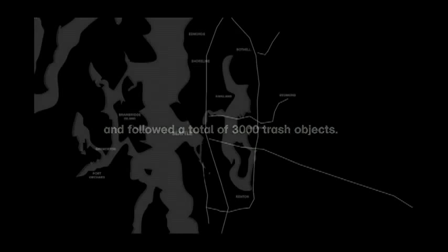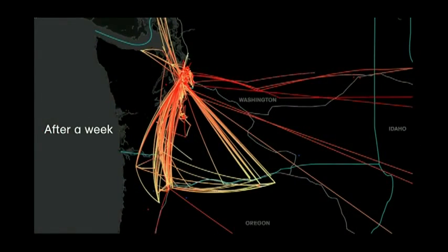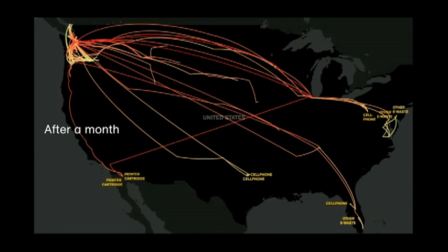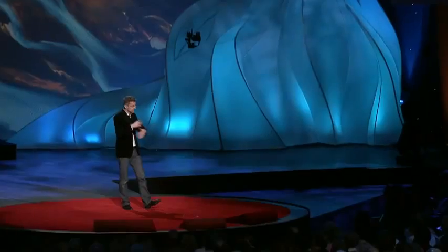From Seattle, after one week, with this information, we realize there are a lot of inefficiencies in the system. We can do the same thing with much less energy. This data was not available before, but there's a lot of wasted transportation and convoluted things happening.